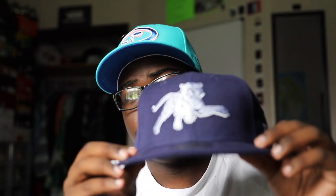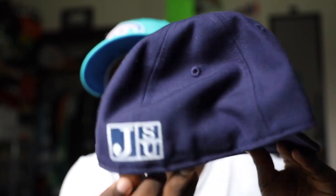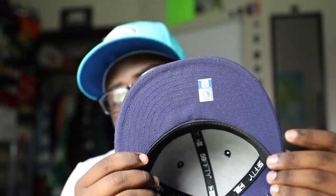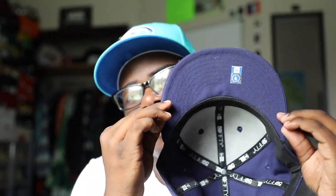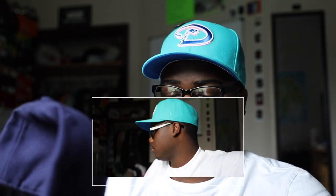And this is my last fitted. It's for my school. I didn't know they even made these. I just went in Lids one day and saw them. Got to rep the home team. This is a Jackson State University Tigers. Nothing too crazy. I'm gonna do something to it. Best believe that. Got that JSU. Navy brim, black sweatband. Yes, sir. Definitely gonna do something to this, so stay tuned.